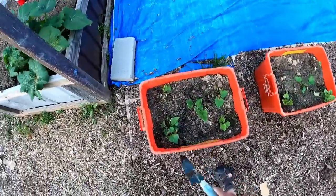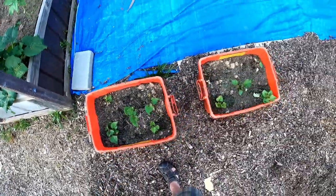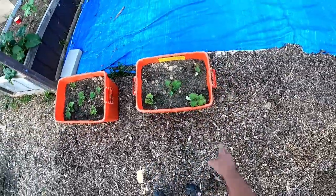All right, sweet potato slips. I've been watering these pretty regularly. I don't want to overwater them, so I'll just leave them alone. This one's not doing too well there. But these are starting to grow.